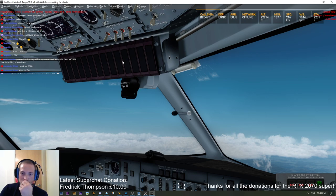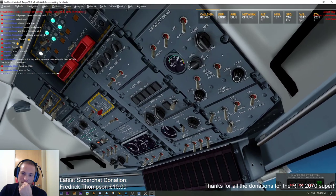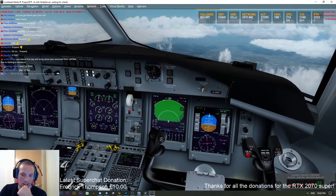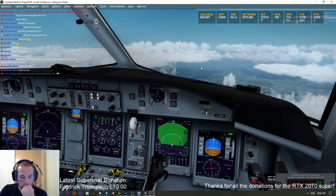Our position lights should have been on all this time. I just put them on. Okay. You've got the strobes on there. Yeah, strobes are on, but the position lights I should have put on. They're basically the nav lights, or the wing lights, left and right wings.